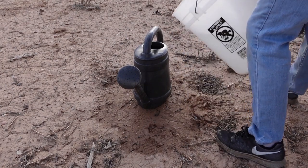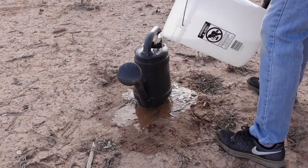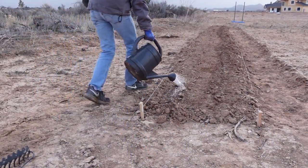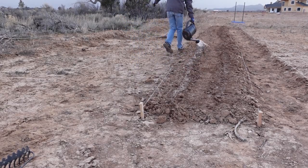Because we don't have access to water quite yet, I am bringing water to our garden whenever we come. So planting the cover crops right now might be a risk because I might not be able to get out frequently enough to keep them watered, but we'll just see what happens.